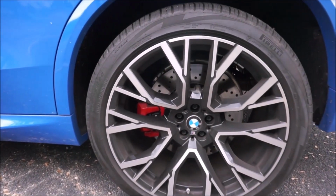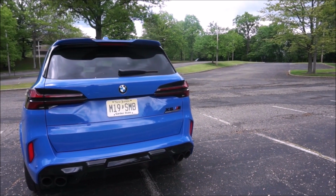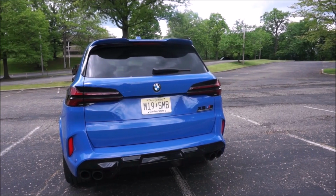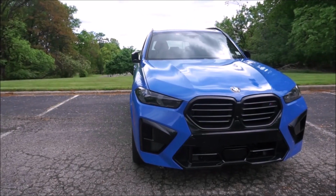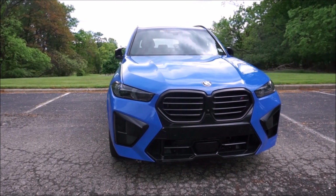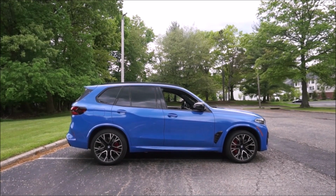You got some new wheel choices for 2024 as well. You got updated tail lights, we'll see in a second. Slimmer headlights. New front bumper and grille. And as we said, there's the new front bumper and grille. Competition gives you everything blacked out in the front there.